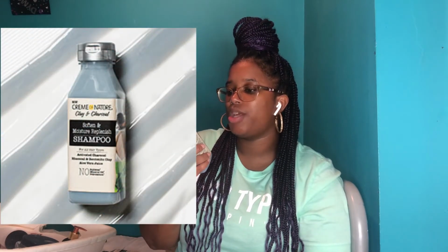And I believe I can detangle with this, I can't remember. And it also has apple cider vinegar, which is really good. So if you ever did a regular clay mask with apple cider vinegar and the Aztec clay, it's really good. So yeah. Moving on to the soft and moisture replenish shampoo.